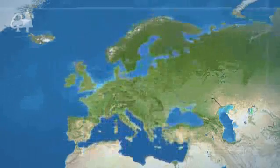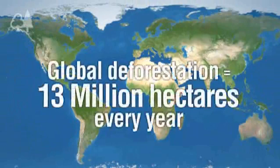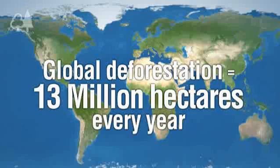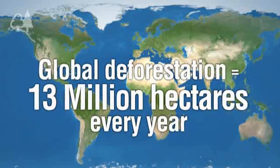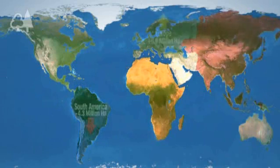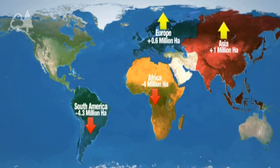But globally, the forest area is falling, and at an alarming rate. Remember that 13 million hectare increase in Europe that took 15 years to achieve? Global deforestation accounts for around the same amount every year. Tropical countries are most vulnerable. South America suffered the largest net loss of forests from 2000 to 2005, about 4.3 million hectares every year. This was followed by Africa, which lost 4 million hectares a year.